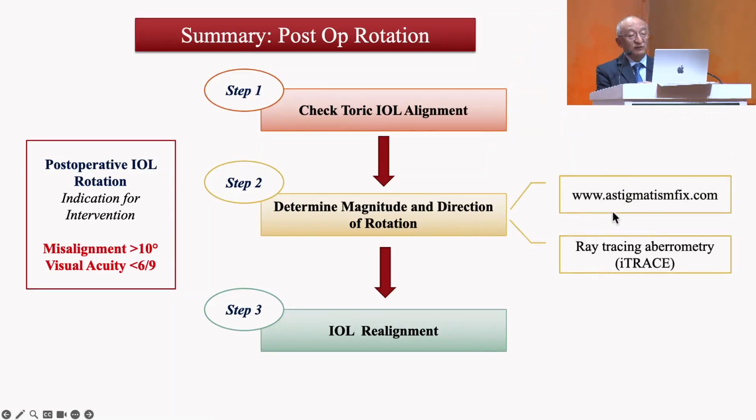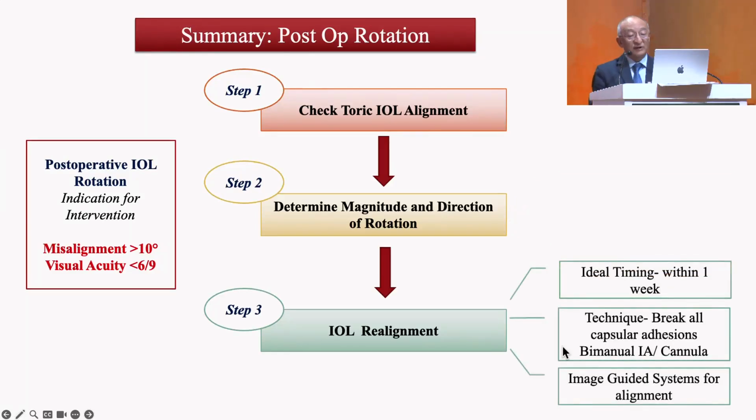Look for various formulas which can give you a better way to judge your patients. And realignment should be done within the first week or so. But if you have a larger bag, you might wait for some more time. And especially in those cases, you might have to take the patient with image-guided surgery again for the second time.